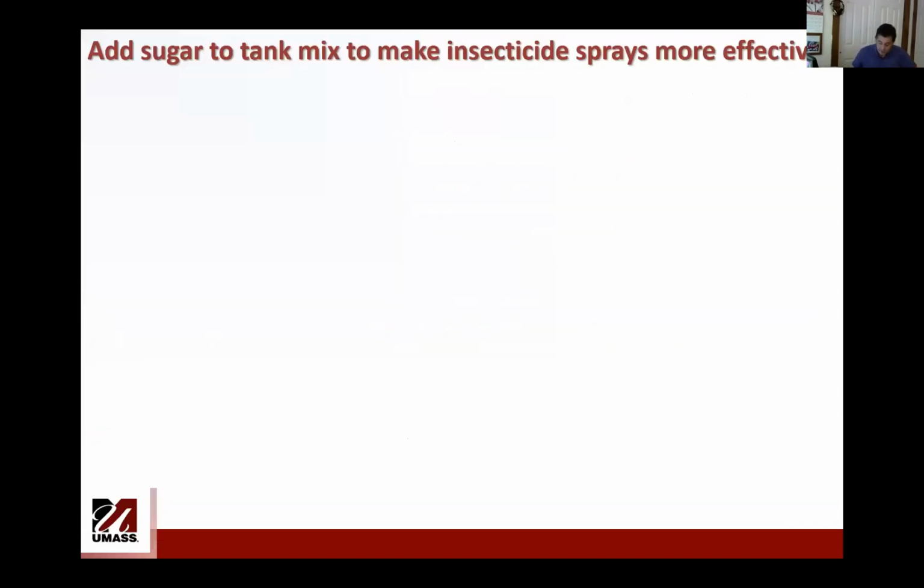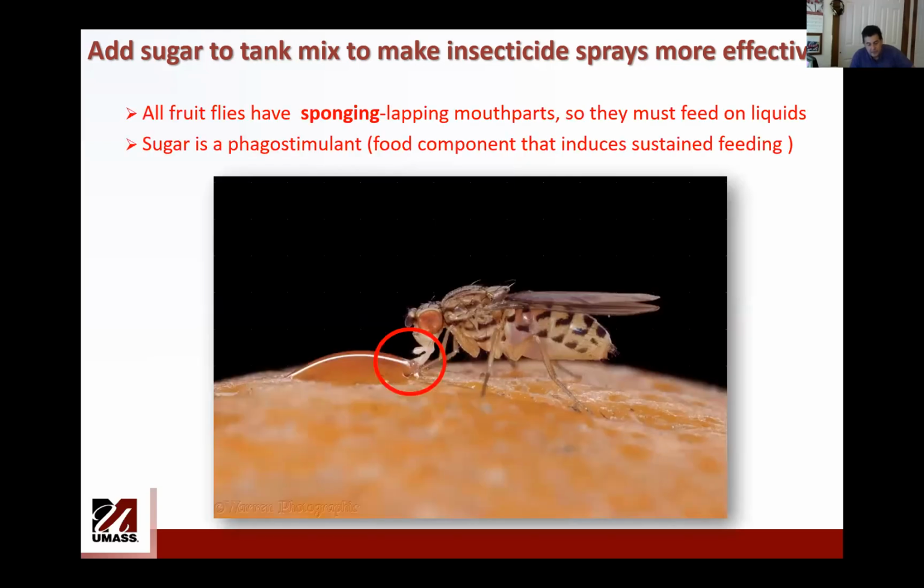So again, one recommendation, I have been including this slide every time I talk about spotted wing drosophila, is that because the flies, in general, house flies and apple maggot and spotted wing drosophila, they have what is called sponging lapping mouthparts. So they have to ingest liquids. So when you add sugar to the liquid, you are going to stimulate the flies to eat. And in particular for Delegate and for Entrust, Spinosad, they're more effective when they're ingested. So when you apply or include sugar into the tank mix, you can make the sprays more effective.